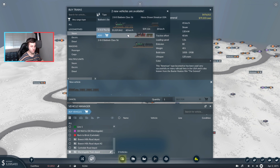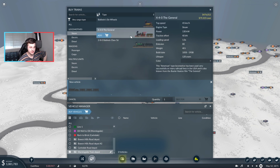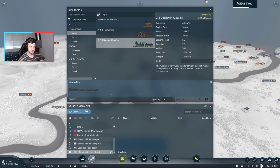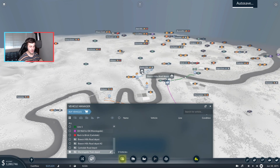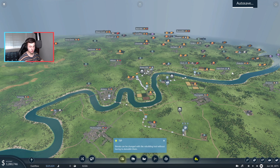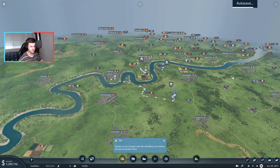Is it any good? We've got the 444, and that is 45 Ks. This one can go 60. Yeah, I think this one is going to be a better train to have on the line, but will cost us a little bit more money to operate. And in terms of the road depot, any new vehicles? No, not yet. All right, we've got to let these vehicles come into play.